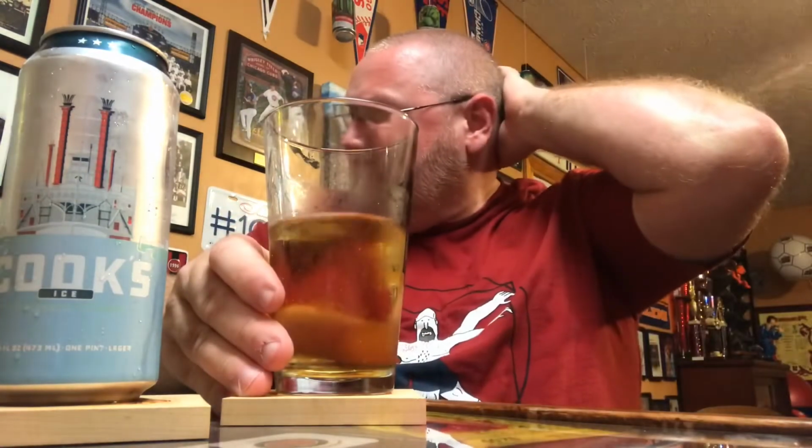Very light bodied. I'm guessing this would probably be around 4% alcohol. 4 to 5% alcohol range would be my guess if I was guessing on the ABV. But it actually tastes like a cheap light beer, honestly.